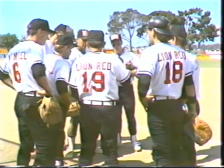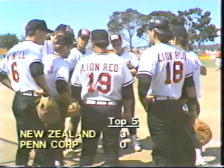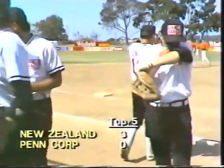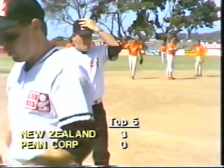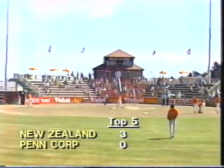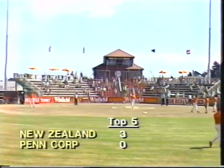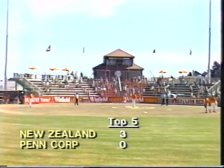Coach Walsh, number 19, they're laying the law down, saying we've got this game in a bit of a basket if we want to. But meanwhile, 3 runs to 0. New Zealand leading Penn Corp and really looking as though they have the game in their glove. If there's any further action, you'll certainly get it on Sport on 1.